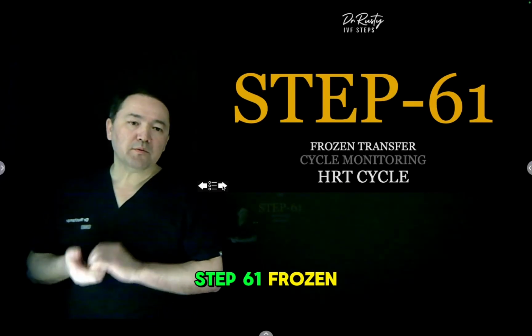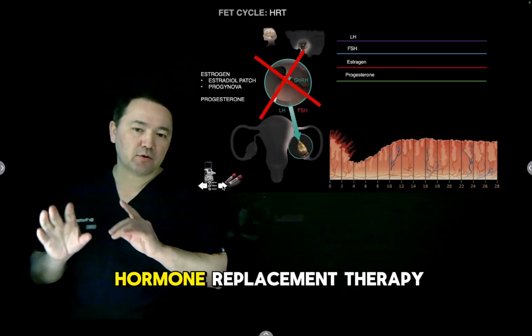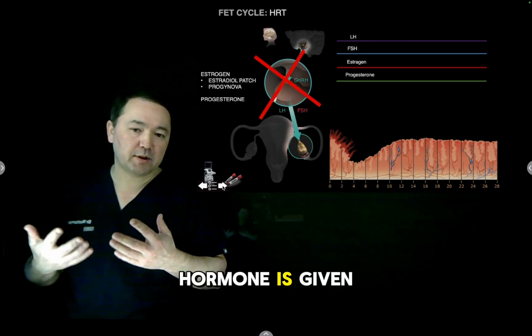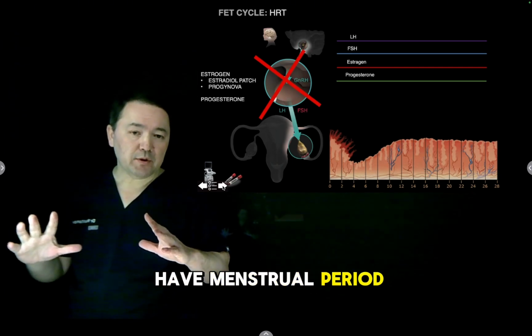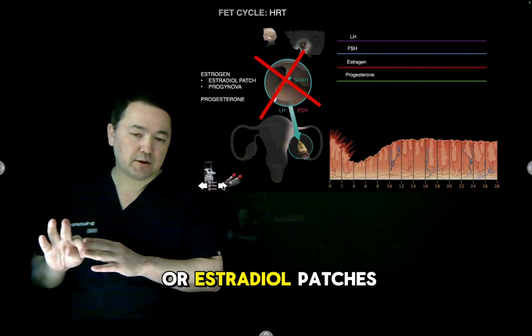Step 61, frozen transfer HRT cycles. HRT cycle means hormone replacement therapy cycle, where estradiol and progesterone hormone is given from outside. So what happens is you have a menstrual period, then you start your estradiol, like Progynova tablet or estradiol patches.